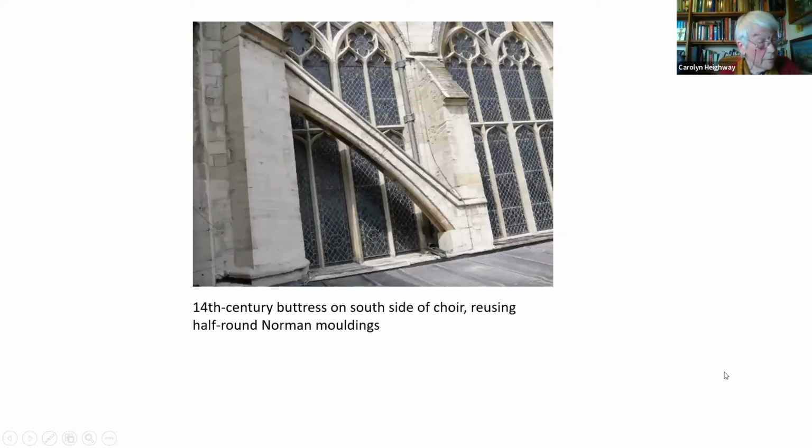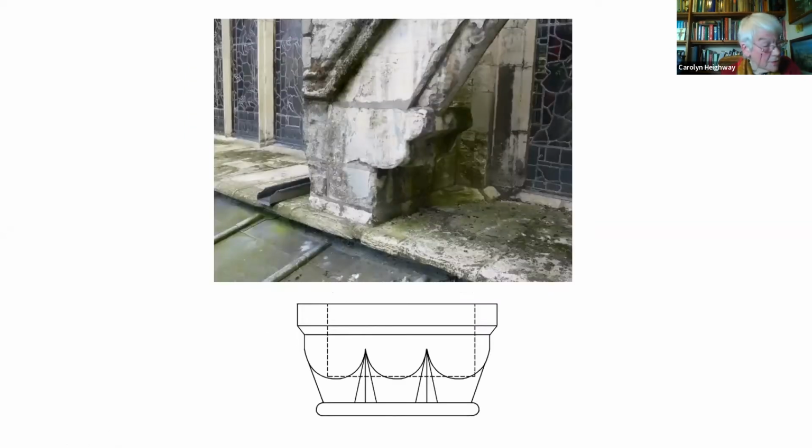There are also very many reused bits on the outside. The masons must have used most of the dismantled parts of the Norman building. For instance, there are double roll mouldings reused in this 14th century buttress, Norman shafts used in the 14th century windows, and this huge capital, nearly a metre wide, now rebuilt into the outside of the presbytery clerestory, may have supported the main rib of the vault.